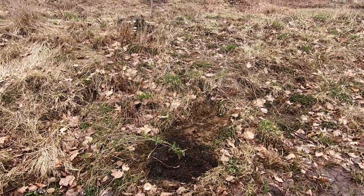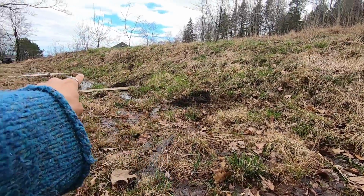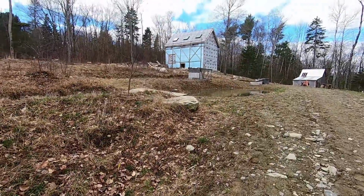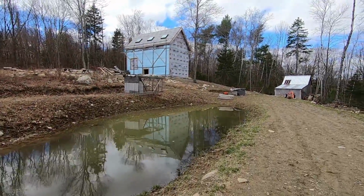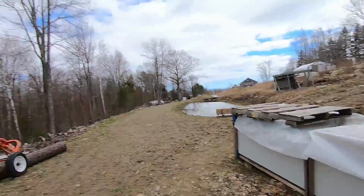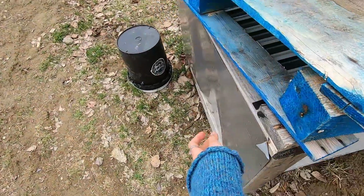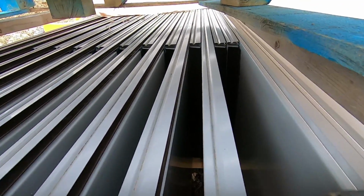Oh, that's where Steve planted the elderberry. So he did them down here. It's kind of windy. It's nice seeing the sun finally, for a sec. Okay, this is it. This is the update. This is our roof under here. You can't see the color. It's dark bronze.